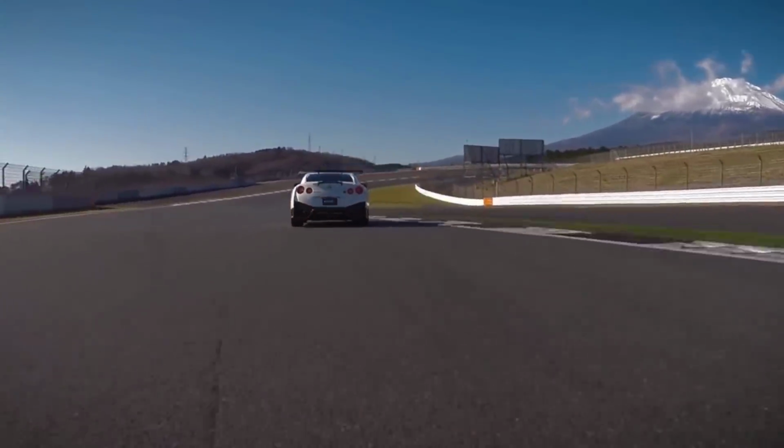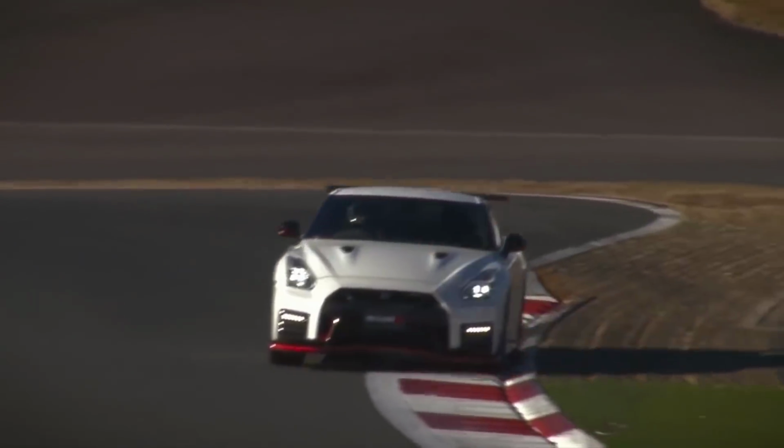The brutality of GTR, of the power of Japanese technology, and the Japanese love of racing. This is the things that we really wanted to celebrate.